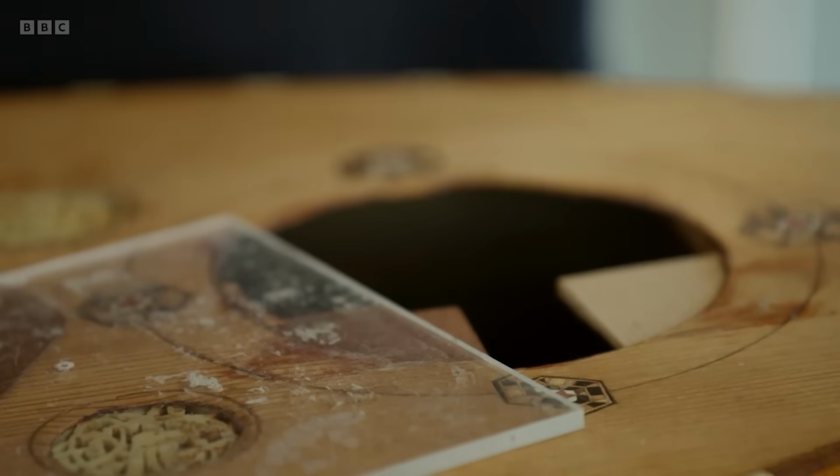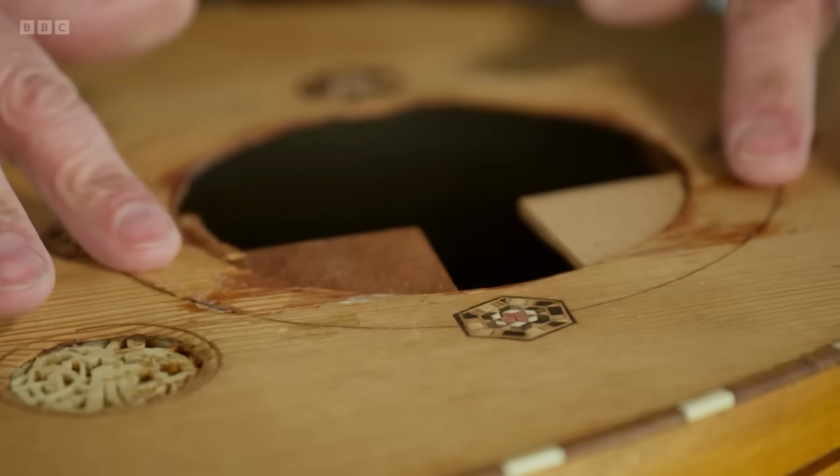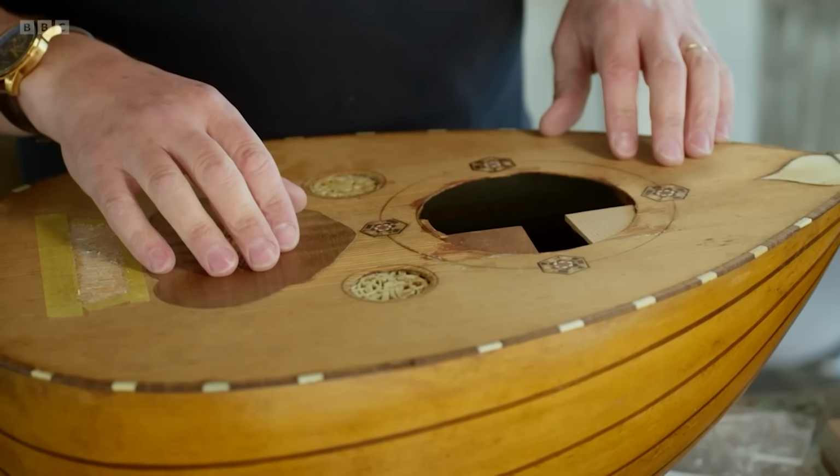This is a little moment of truth. The clamps are off, and this is nice and flat. That's just what I wanted. Structurally, we're getting there. Aesthetically, it's just not pretty. I've really got my work cut out.